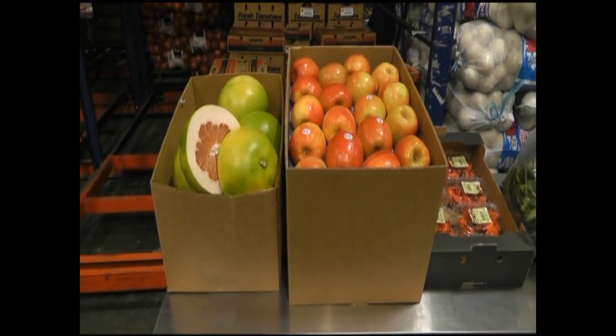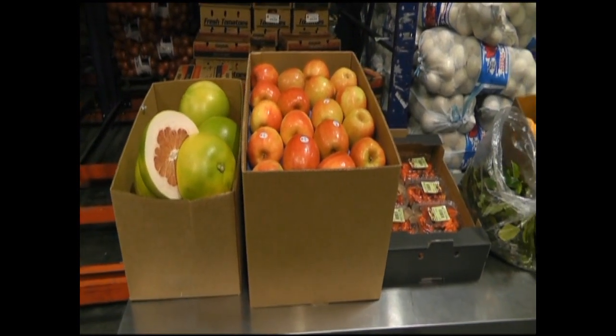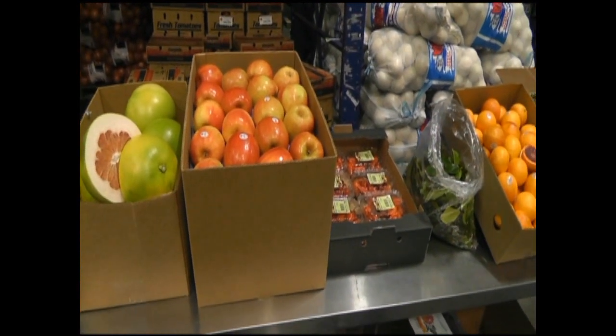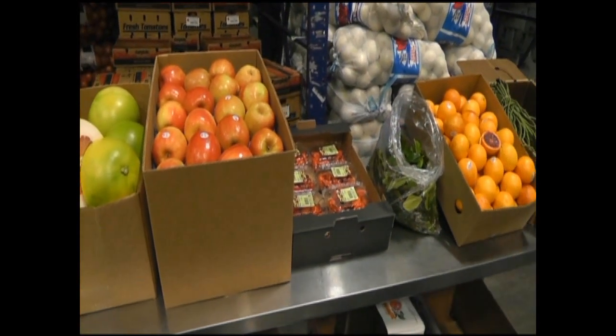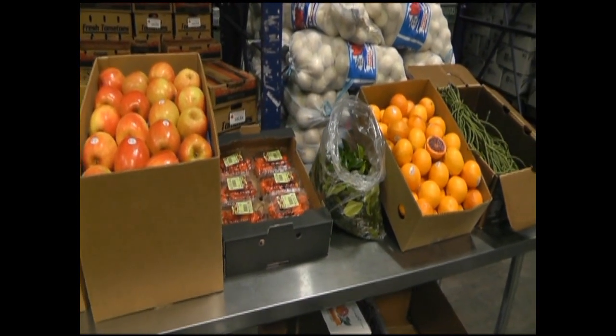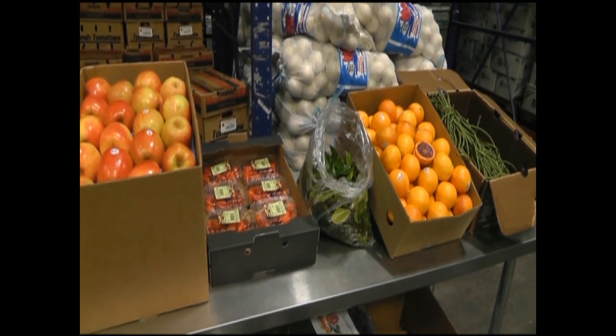So as you get ready for your New Year's Eve dinner, keep in mind some of these items that we've shown you here today, from your ghost chilies, which provide you with a lot of heat, to your kaffir lime leaves, which are going to provide you with a lot of flavor, to even your blood oranges, which will give you a lot of that great color for plate presentation.